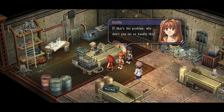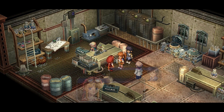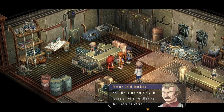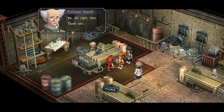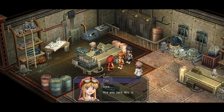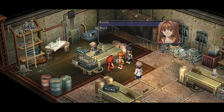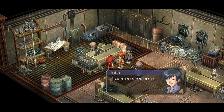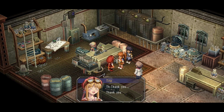If that's the problem, why don't you let us handle this? Huh? It's a bracer's duty to ensure the safety of Liberl's roadways. Therefore, seeing that Taita arrives at her destination safely is our responsibility. Well, that's another story. If you're all with her, then we don't need to worry. Alright then, thank you. Are you sure this is okay? Don't worry about it. Kids shouldn't sweat the details so much. If you're ready, then let's go.